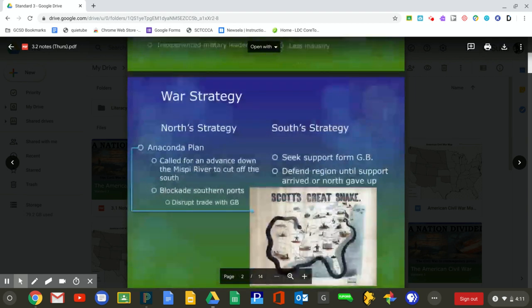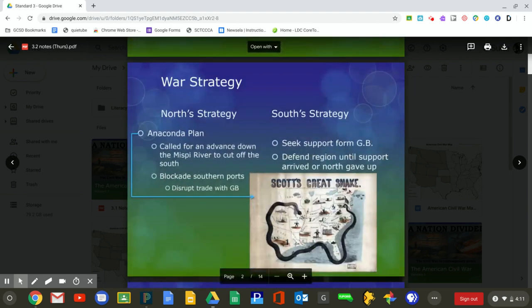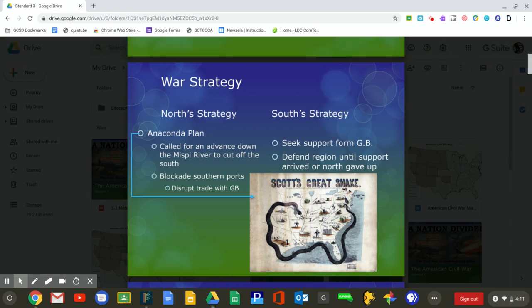As far as the strategies go, once the war gets rolling, the North's strategy is going to be something called the Anaconda Plan. And of course, an anaconda is a huge snake. If you look at that map, this is Winfield Scott. He came up with this idea that they needed to surround the South and strangle them to death like an anaconda. And one of the ways they were going to do that was they needed to take control of the Mississippi River, because they knew the Mississippi was like a highway for the South. It provided them a way of moving goods and soldiers and all sorts of things. So, again, if they could control the Mississippi, then they could control that major highway for the South.